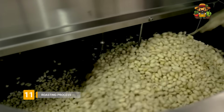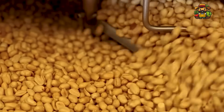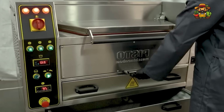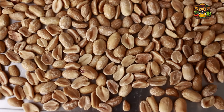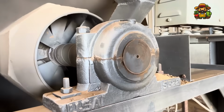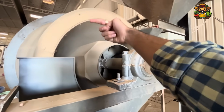Roasting is where the magic happens, transforming bland, raw peanuts into the rich, flavorful nuts we associate with peanut butter. Peanuts are roasted at carefully controlled temperatures to develop their flavor and reduce moisture content. The roasting temperature and time can vary depending on the desired flavor profile, with light, medium, and dark roasts all offering different taste experiences. Roasting typically takes place in large, rotating ovens that ensure even heat distribution.